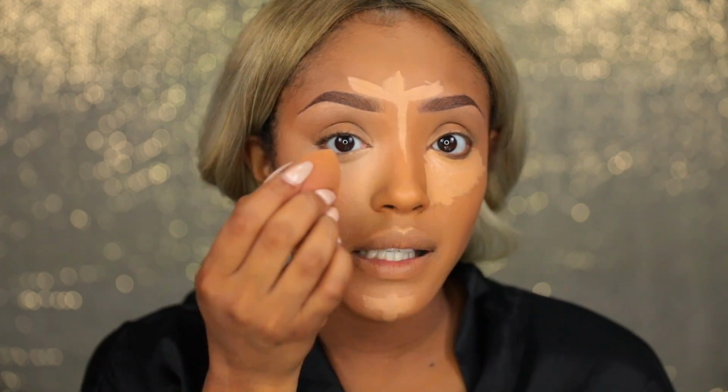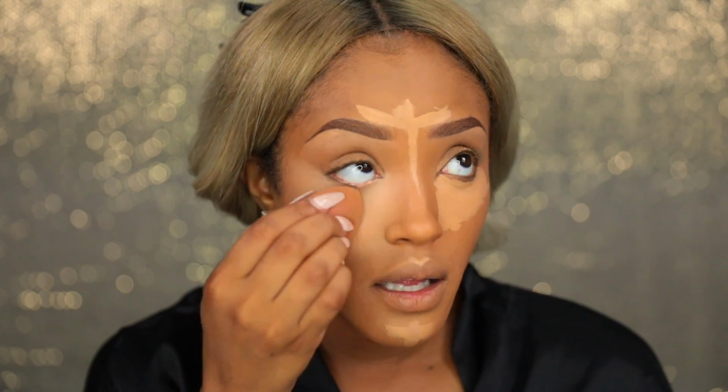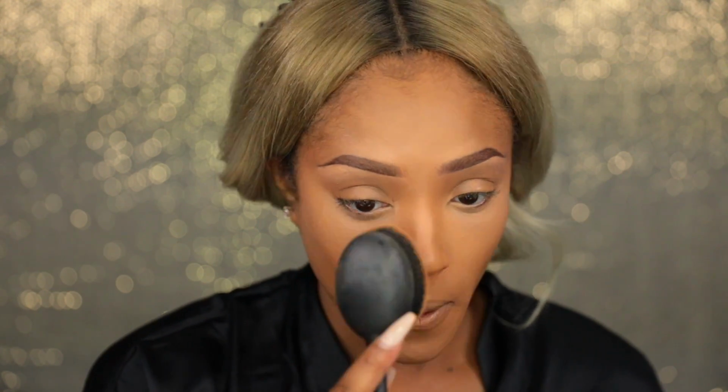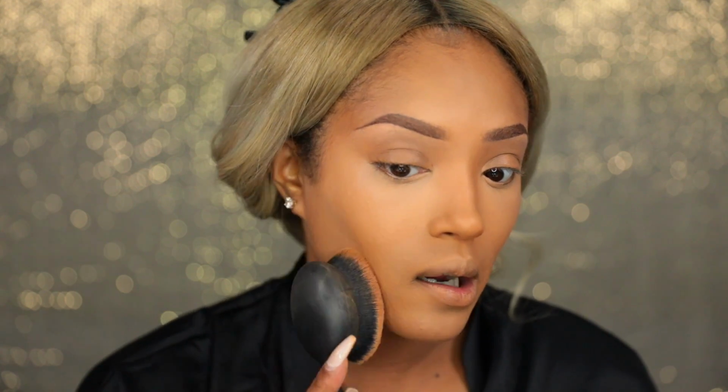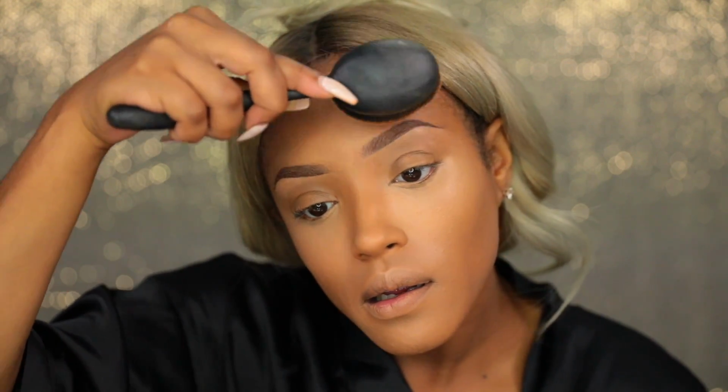You never want to swipe your concealer because that defeats the purpose. It's basically wiping away the coverage. And then I'm just using the brush that I used to apply the foundation to blend out the perimeter of the areas that I've highlighted.